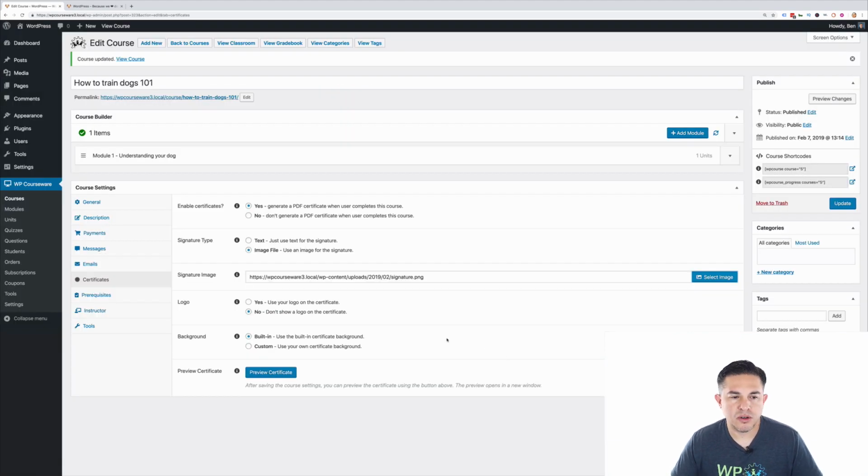Now for the signature image, I do recommend that you use a PNG file, something that has a transparent background, and that way the background of the certificate will show through. Okay, so now we've got our signature image.